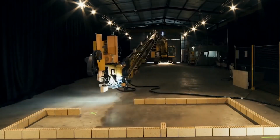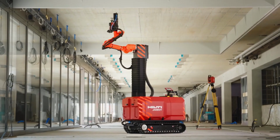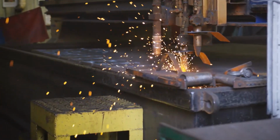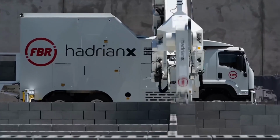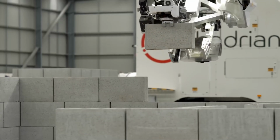and lower costs. As robots become more advanced, we can expect them to take on increasingly complex tasks, further transforming the construction landscape. The integration of AI with robotics is pushing the envelope even further, allowing for more adaptive and responsive construction processes that can adjust to real-time challenges.